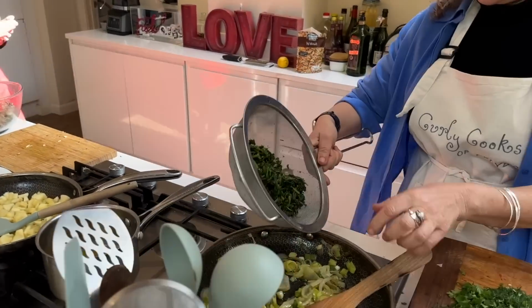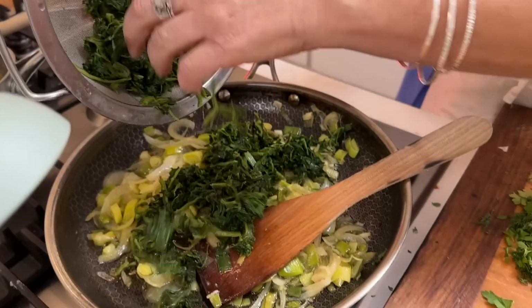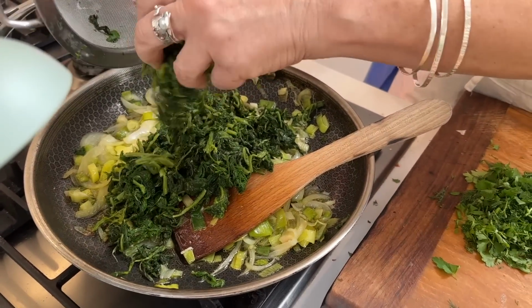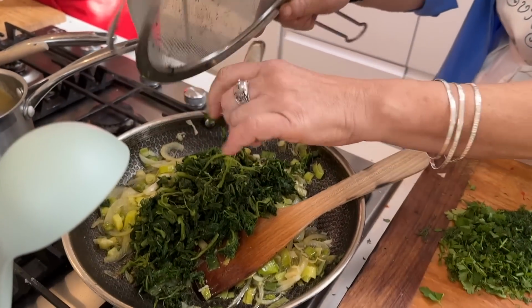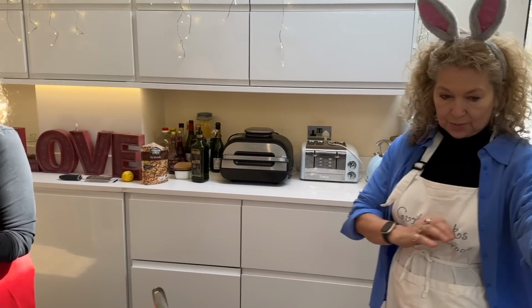And to that, I am going to add this defrosted frozen spinach. I find this is much easier. You have to really make sure it's had a good old squeeze, otherwise the whole thing goes soggy. You can use fresh, but I think frozen's better.